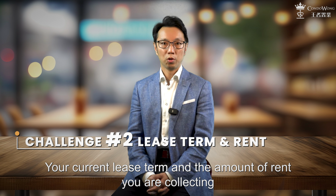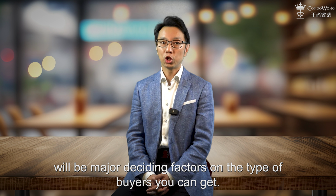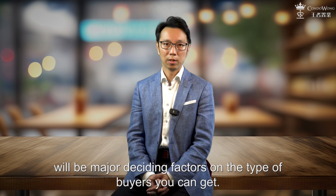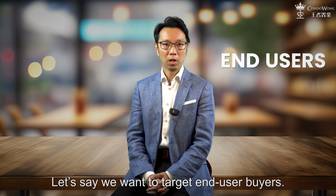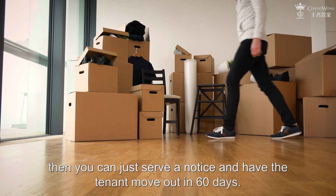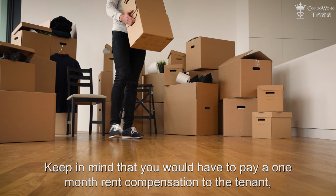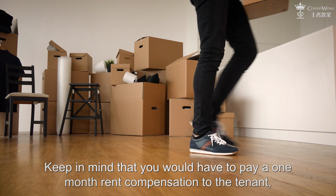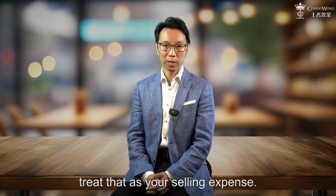Challenge number 2, lease term and rent. Your current lease term and the amount of rent you are collecting will be major deciding factors on the type of buyers you can get. Let's say we want to target end-user buyers. If you have a month-by-month lease term with your tenants, then you can just serve a notice and have the tenants move out in 60 days. Keep in mind that you would have to pay a 1-month rent compensation to the tenant. Treat this as your selling expense.